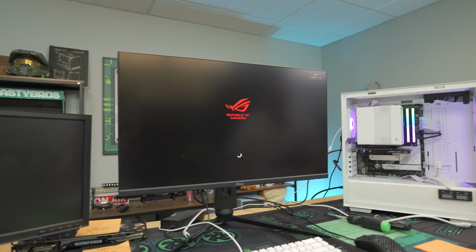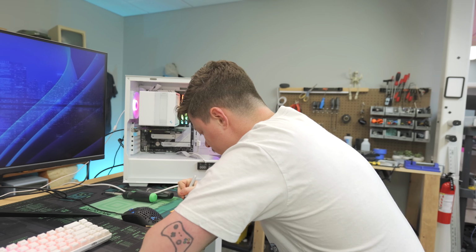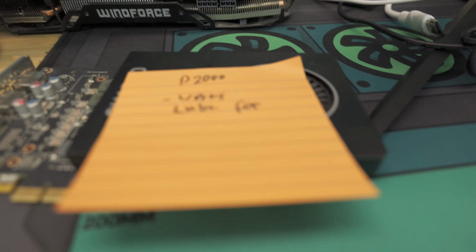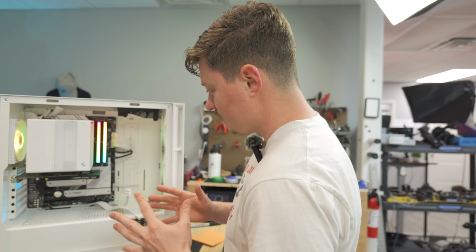Yes! Yeah, we got a working card. K2000. This is one of the really cheap ones. I think this was the cheapest card. Lube a fan. Are we almost break even? I feel like we might be there.